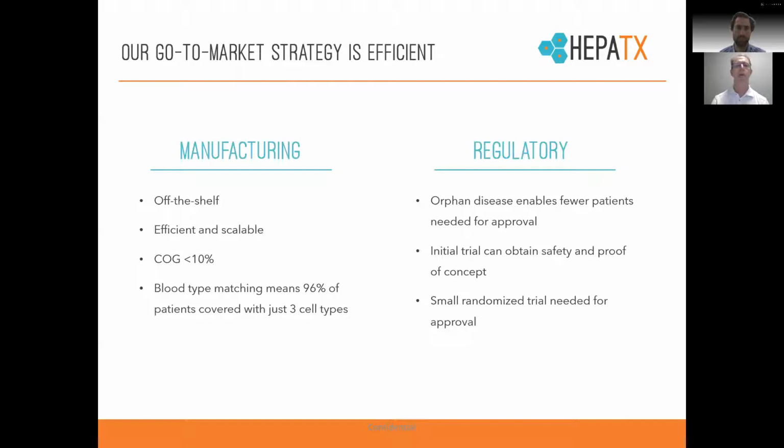Our go-to-market strategy is efficient. We spent a lot of time thinking about how to take our product from where we are now to get it to patients as an approved product. Two aspects to that are manufacturing and our clinical and regulatory strategy.